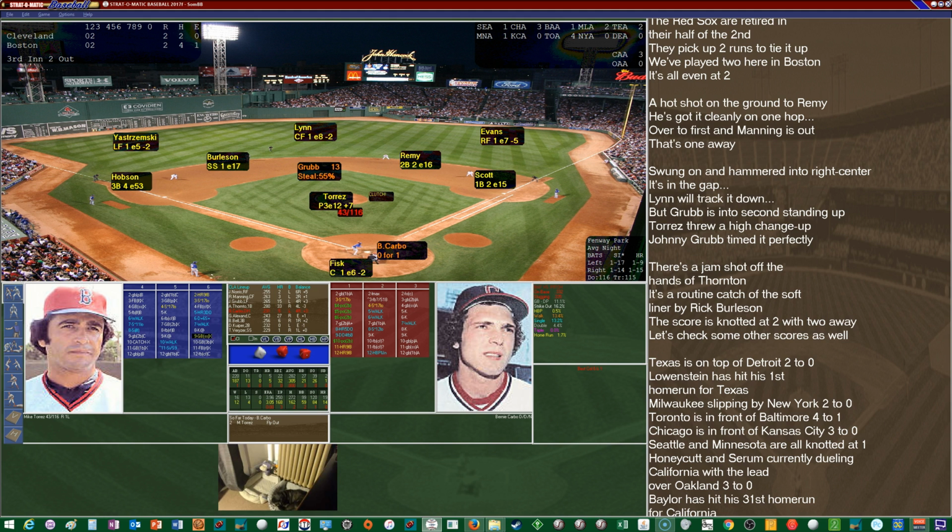So Carbo up now. He flew out his first time up. Carbo with a chance to knock in the go-ahead run here.